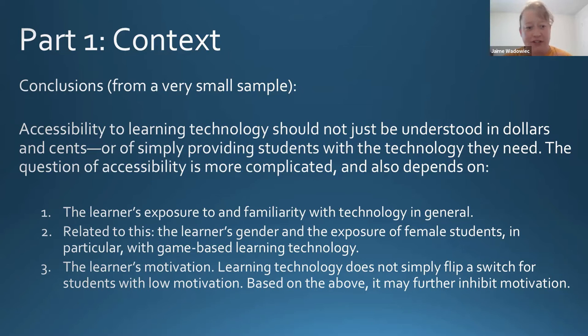It should not be understood in just dollars and cents, or of simply providing students with the technology that they need to experience a VR world, for example. Instead, this question of accessibility is actually more complicated. And it also depends on a couple of other factors. So for example, it depends on the learner's exposure to and familiarity with technology in general. So those students who don't have a lot of exposure to computers and video games and so on, they tend not to be as comfortable with the equipment.